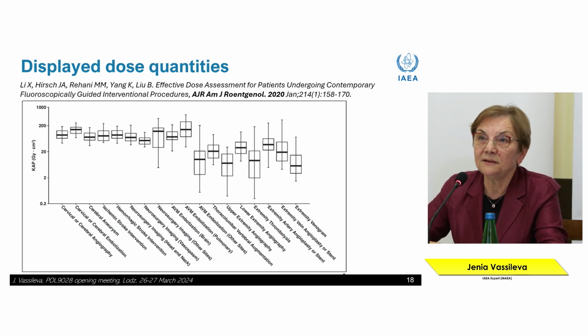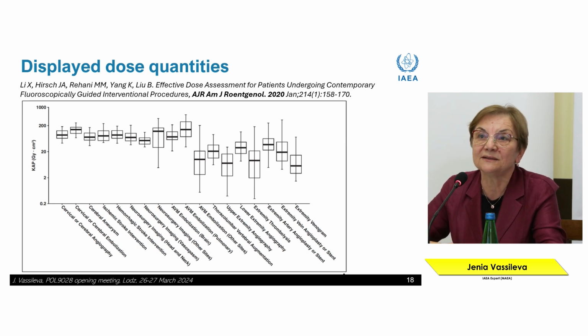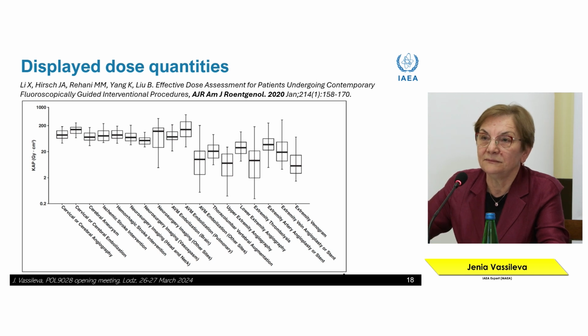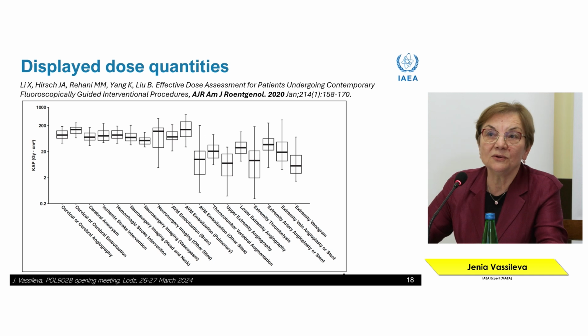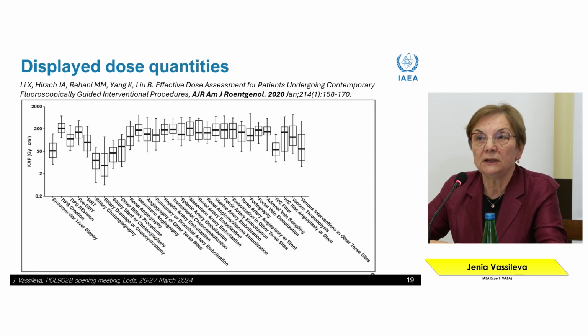So this is from another paper from MGH, I think it's the same paper that I used a few slides ago, but focusing on individual variations of doses for different procedures. So we use DAP, dose area product, as a quantity to compare doses between different patients, or to compare between different procedures. So this is the objective way, because if we don't measure, we don't know the risk. We don't know how we perform the procedure. We need a measurable quantity to be able to compare between departments and even between physicians performing procedures.